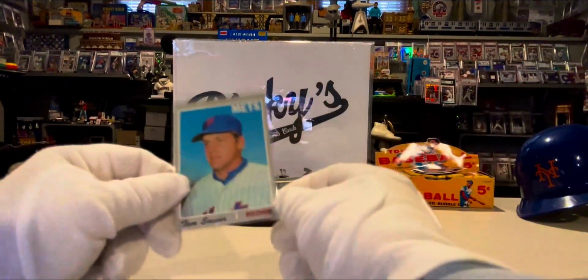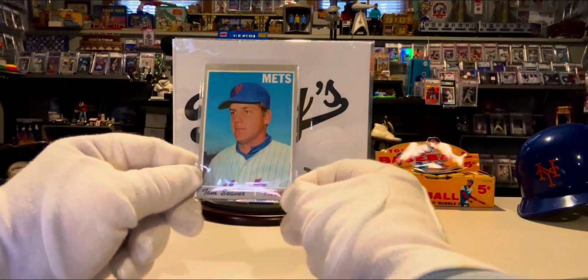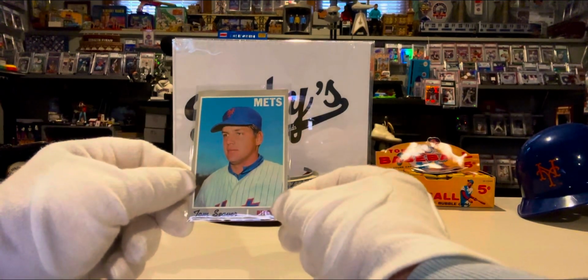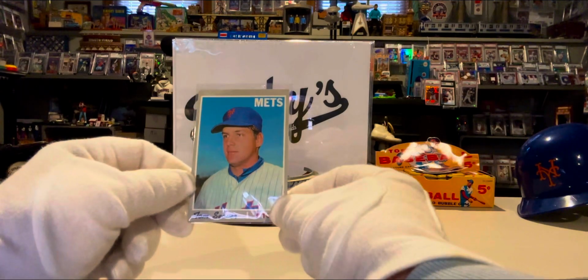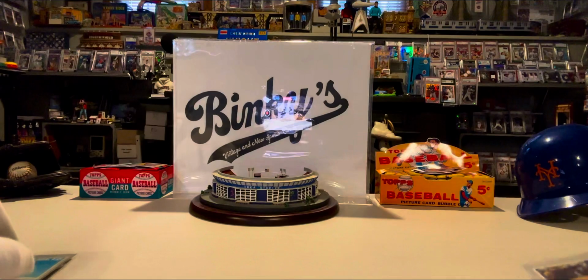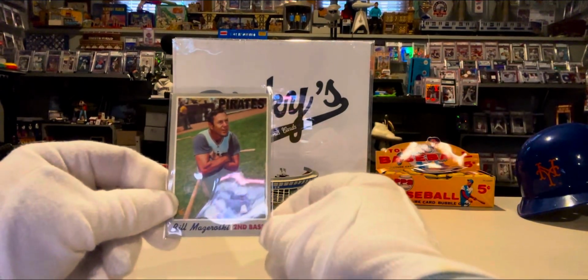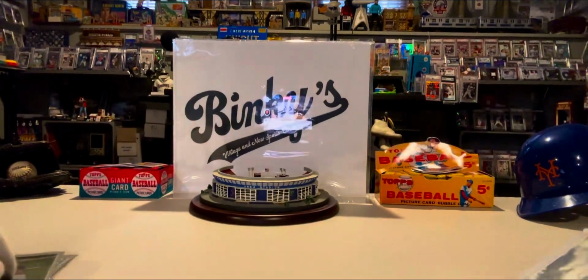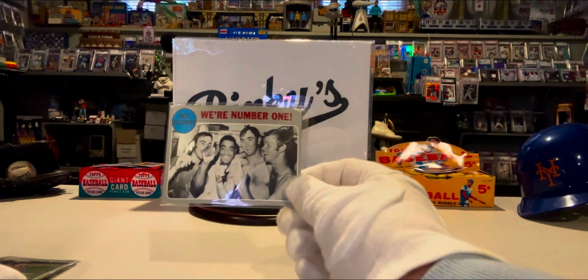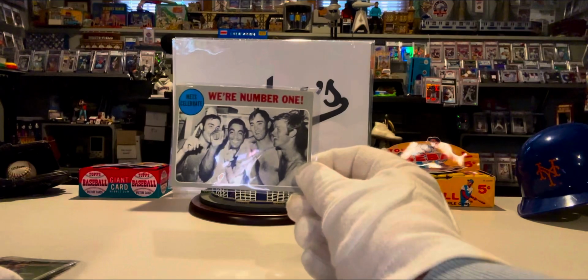Here's one of my favorites, New York Mets, Tom Seaver, pitcher. That's a great card. That's his third-year card. We also have his rookie card. We'll display that in one of our upcoming videos. Bill Mazeroski, second base for the Pirates. This is from the World Series. The Mets are celebrating. We're number 1. Looks like Ken Boswell, Tommy Agee, Nolan Ryan, and Wayne Garrett in that picture. That's a great card.